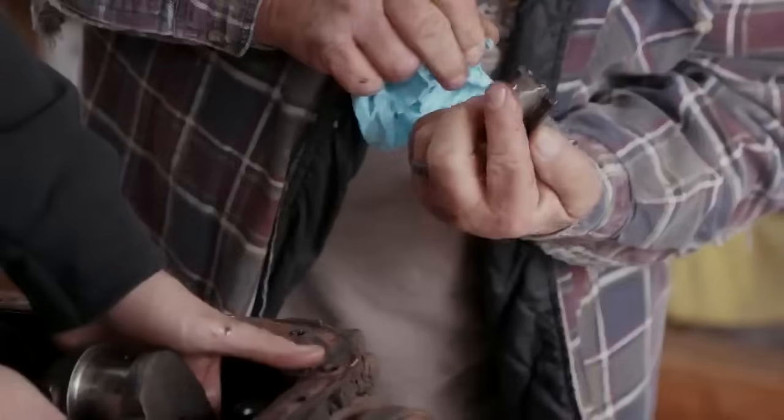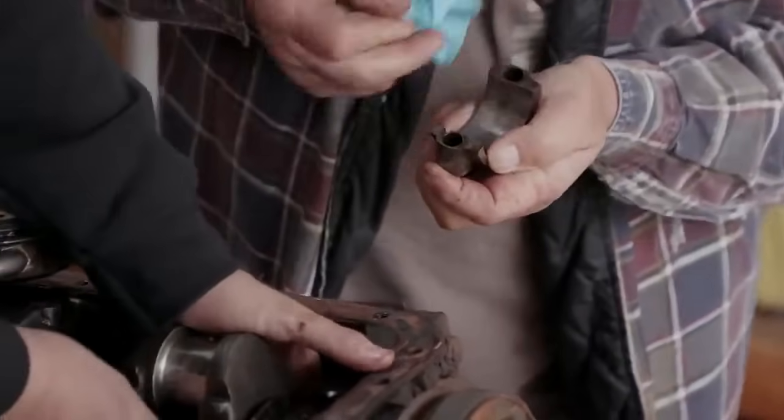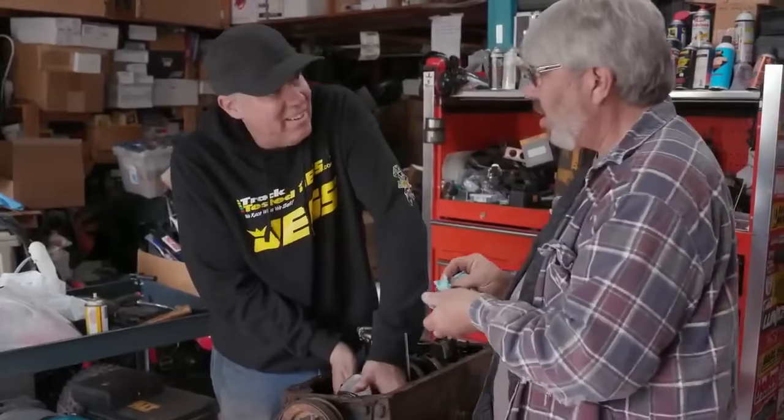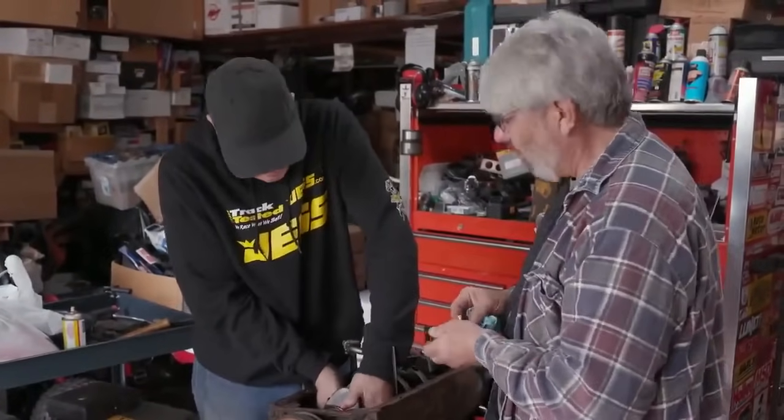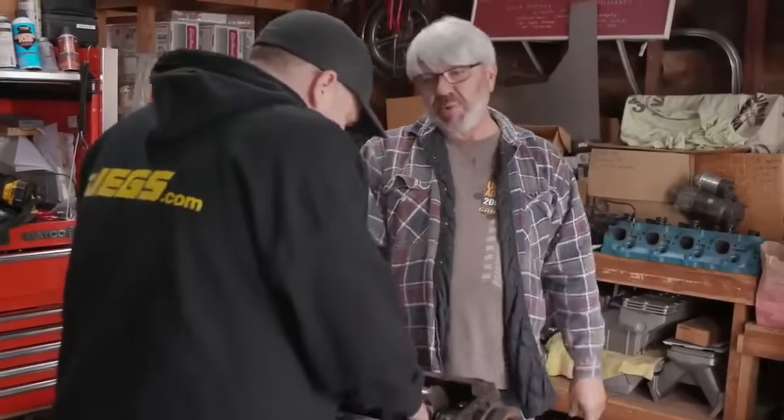Not bad. It's seen some hard use. There's no ring tension. Move them up, they'll come back to life. It's like belt leather. Okay, all right, a new bearing will be fine in there.